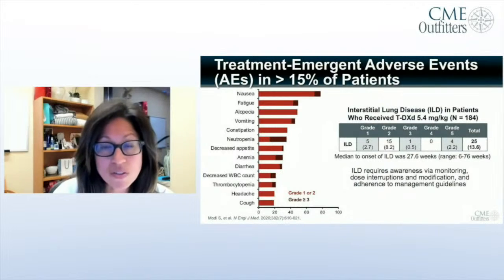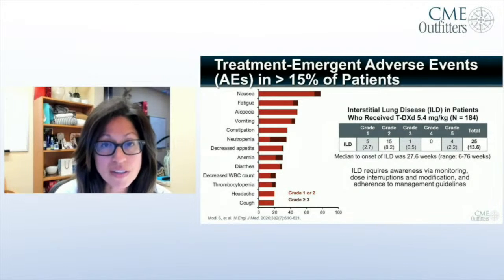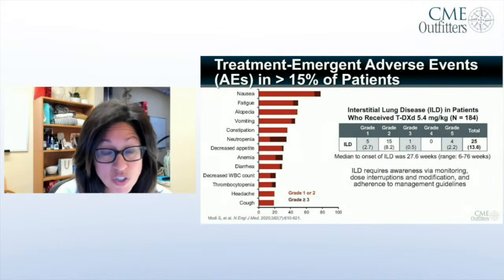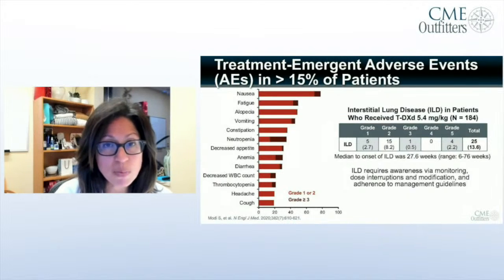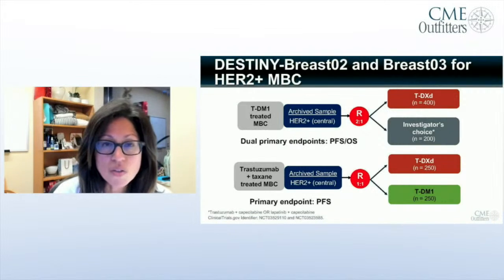What that means is both patients and physicians have to be aware of new or worsening pulmonary symptoms and new findings on imaging. It's really important to act early. By that, I mean holding the therapy until you rule out or exclude interstitial lung disease or pneumonitis. In many cases, the recommendation is to start steroids early. So with awareness and prompt intervention, and in some cases discontinuing the therapy, we can prevent some of the more serious potential consequences of this lung toxicity.